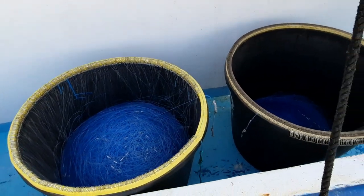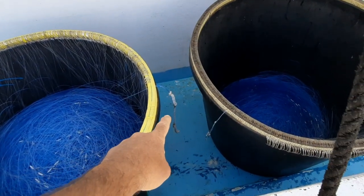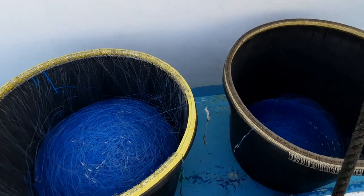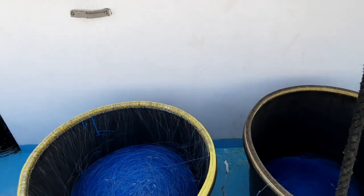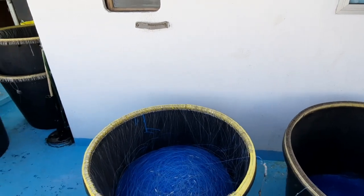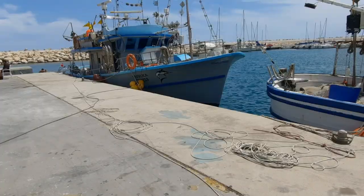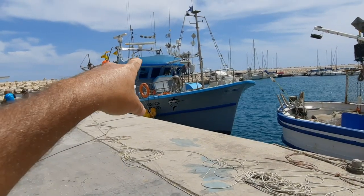So they start off here. Can you see the beginning? That bit of rope. And then they let the whole lot go. And off it goes. Loads of hooks going out. There's another one of these big fishing boats.